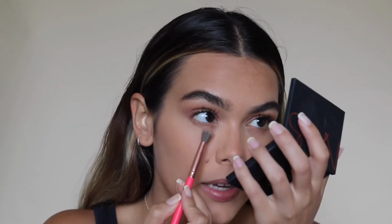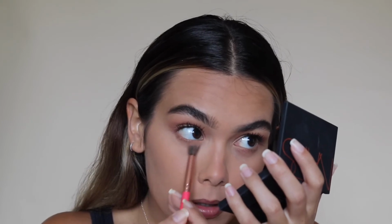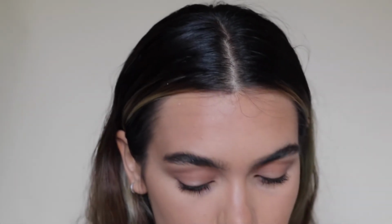So now I'm gonna take that same bronzer that we were using and just apply it on my lower lash line because I personally like some definition down there. And I'm gonna attach it to that outer corner, just like that. And now before you put on falsies, I'm gonna go ahead and take a little liner brush, probably just use the same one I used for that nose contour.